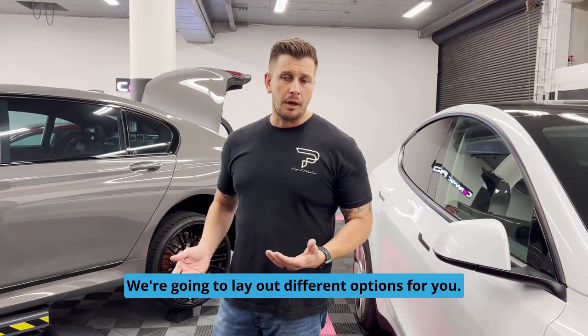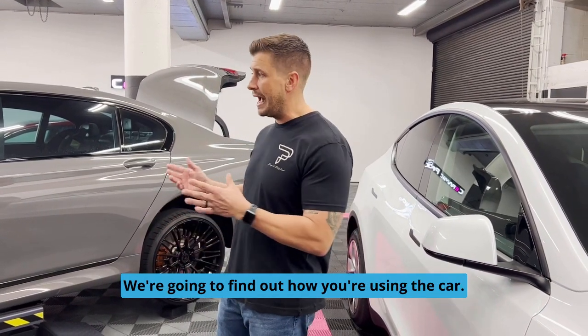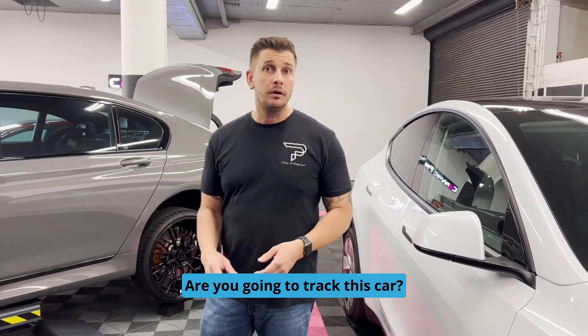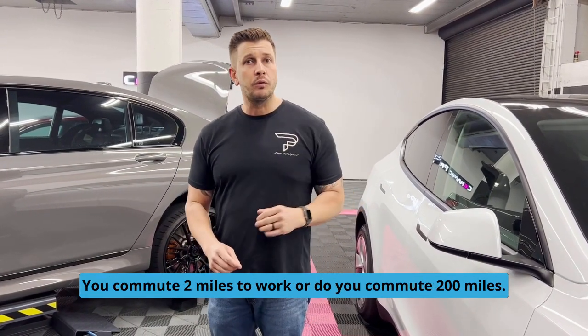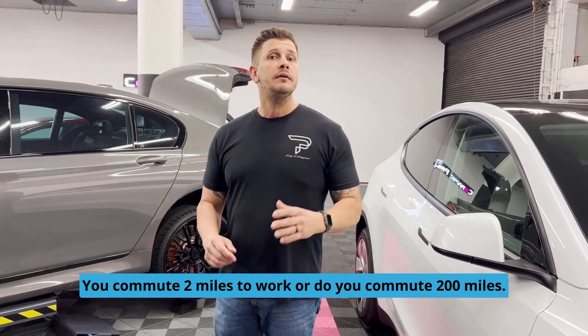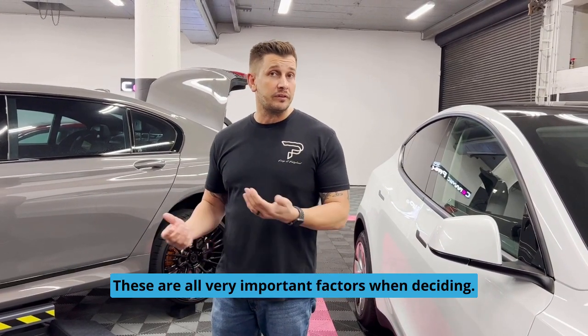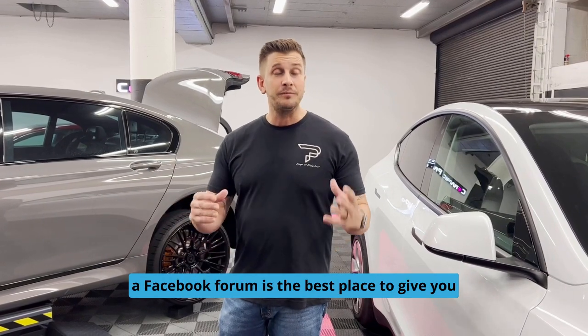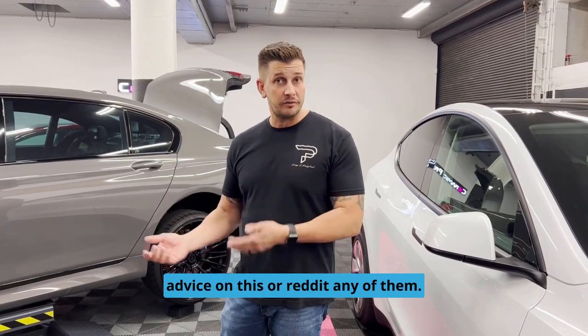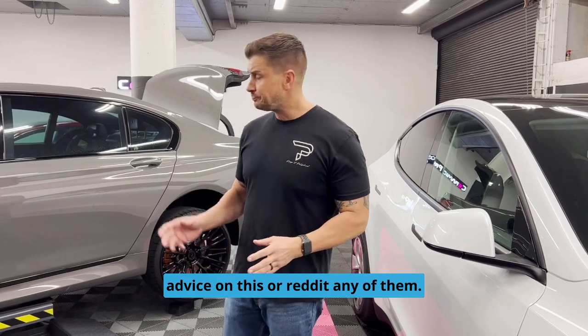We're going to lay out different options for you. We're going to find out how you're using the car. Are you going to track this car? Or are you going to just park in the driveway? Or do you commute 2 miles to work, or do you commute 200 miles? These are all very important factors when deciding. And I don't think a stranger on Instagram or in a Facebook forum is the best place to give you advice on this, or Reddit, any of them.